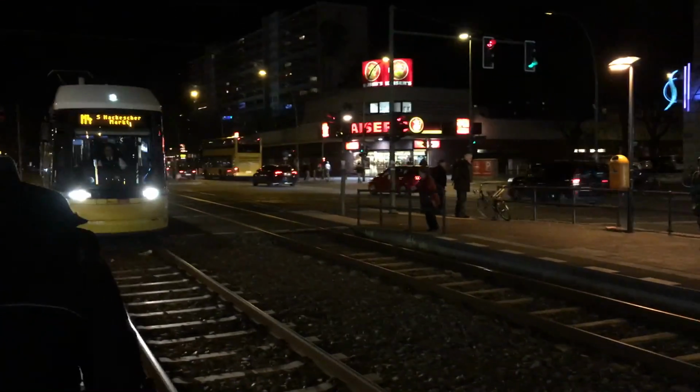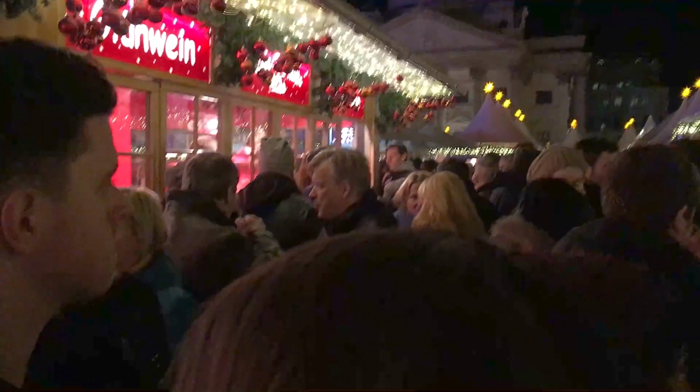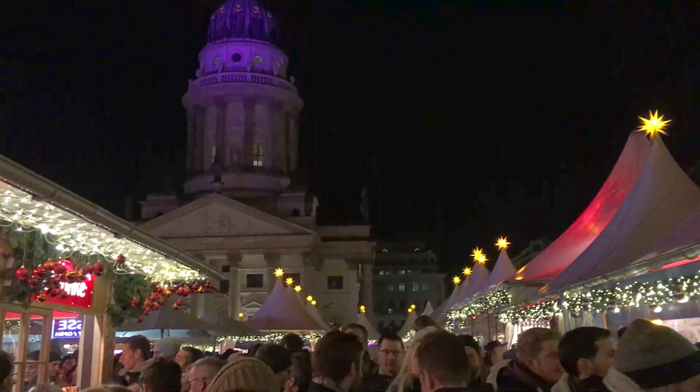Here we are out in the burbs coming back from our meal, just catching the tram, getting back to Alexanderplatz. And then we're going to get a train and go to the market. It's rather busy in here, despite the fact there's a €1 entrance fee, but this is the big Gendarmenmarkt market.